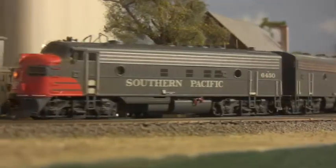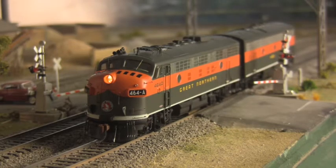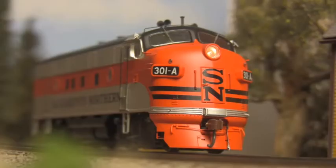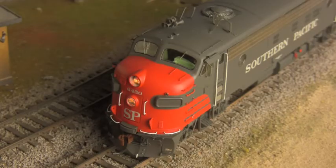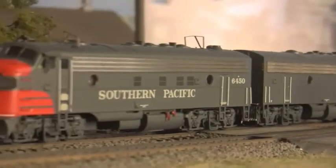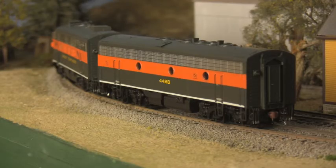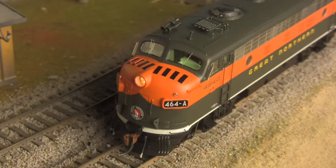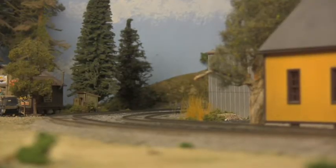True to their nature, Genesis has pulled out all the stops with these models, including many road-specific and even unit-specific details. From the multiple and oddly placed grab irons of the Western Pacific, to the rooftop icebreakers of the Southern Pacific's passenger units. A preemptive method of taking icicles off of tunnel portals before the windows in your dome cars do it for you. Wire-form grab irons, working backup lights, full MU connections front and rear, and a state-of-the-art Tsunami Soundtrax digital command system are all included.